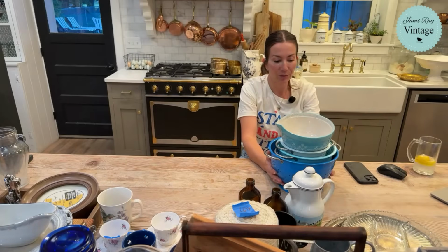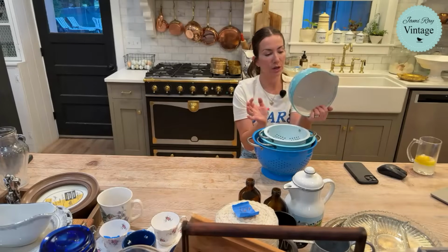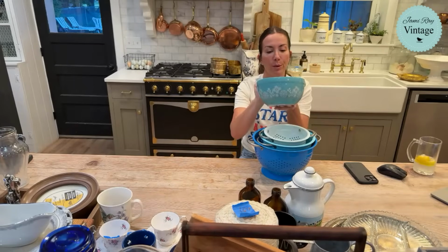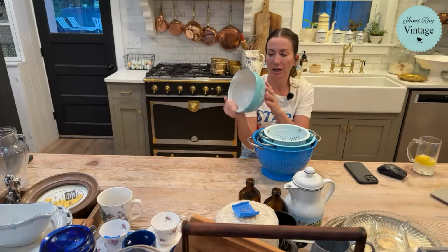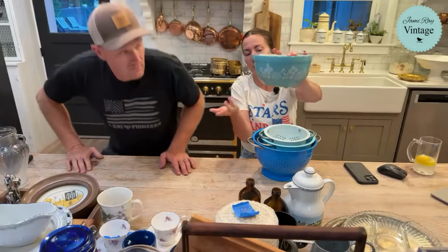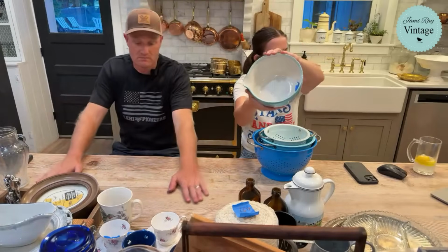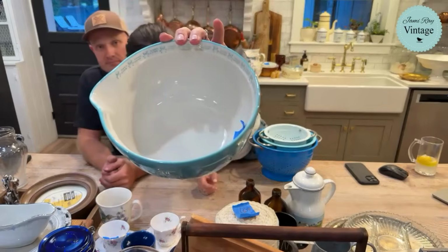All right, next up, we've got a pile here. It's all very color-coded. This was $2.99 at Goodwill. It's a Pioneer Woman batter bowl. I saw these selling for like 20 up on the resale market. It almost, to me, looks like some of the prints that are on Pyrex, but it's ceramic. It's got a little detail on the inside. Can you guys see it inside?